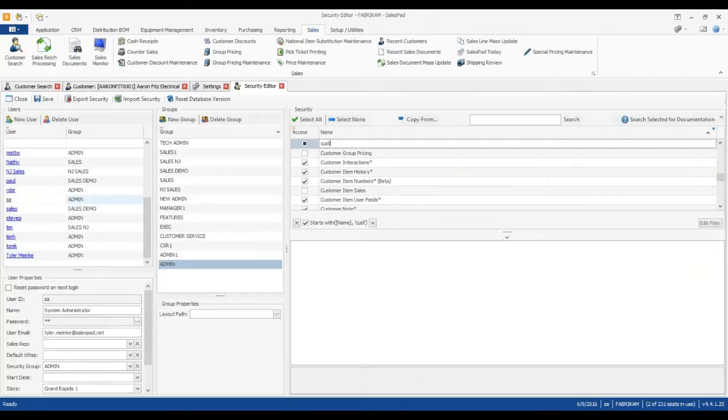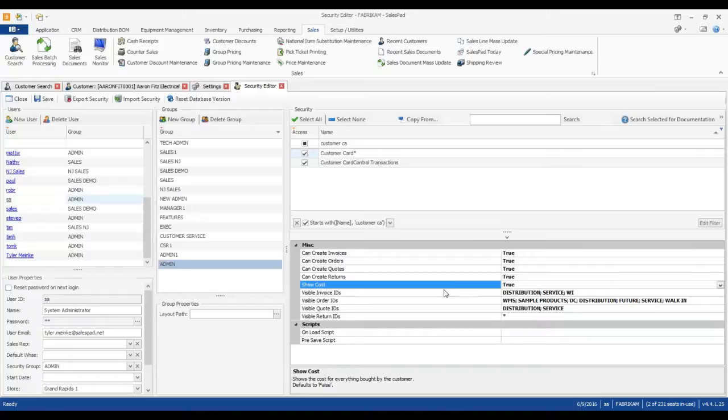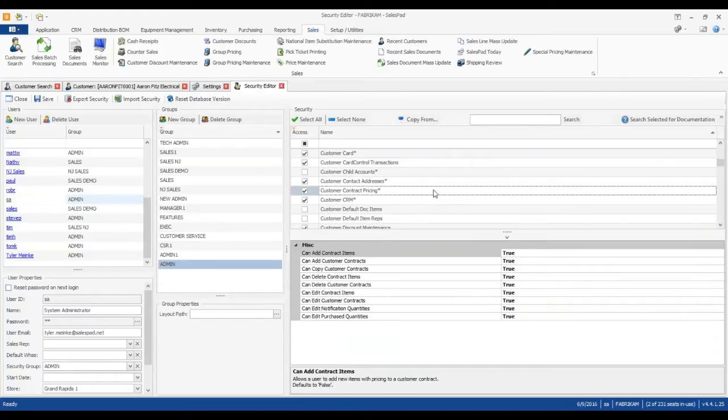These are all different settings, probably a couple thousand settings that you can do. Let's just pull up the customer card. Anything with an asterisk has more. Like I said, it's either by group or specific user. I can go in and say, can this user create invoices, create orders, create quotes, create returns? Do you want them to be able to see the cost? You can just drill it right down to what needs to be there.